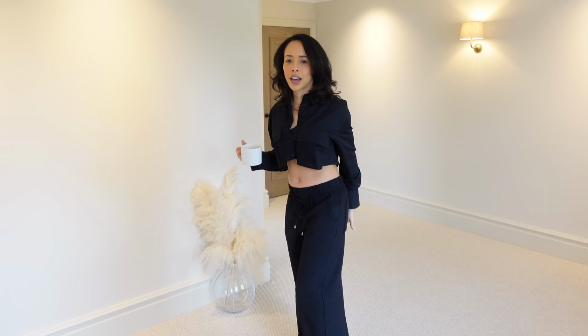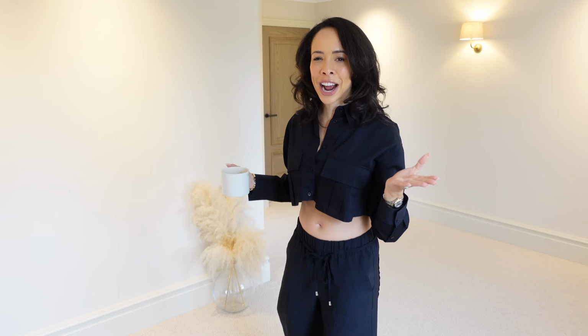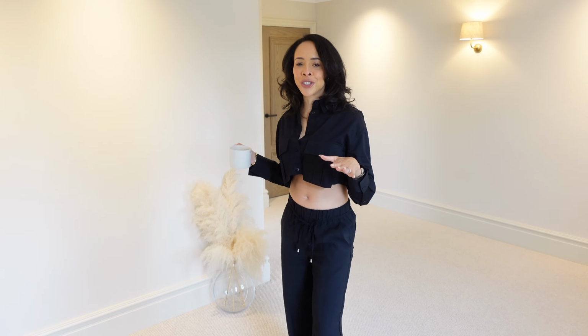I've worn those ones from last week to death around the house, and I've worn them out as well, but they are quite thin, so sometimes I do feel like it goes up my butt crack. I feel that's probably a bit too much detail, but it does feel like it goes up my butt crack, so I feel a bit conscious sometimes when I go out on them. But these are really, really nice.